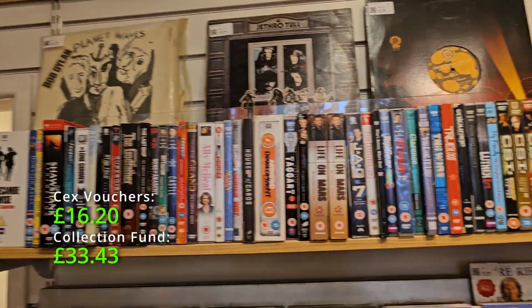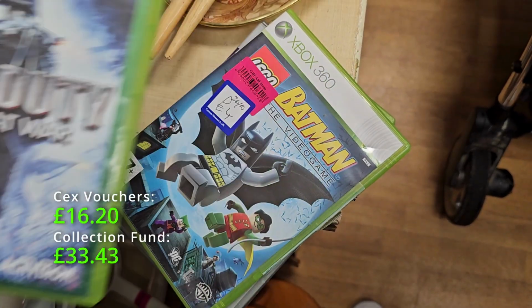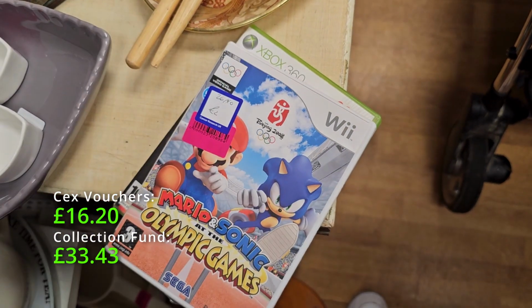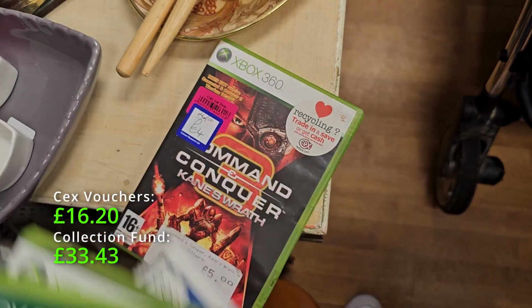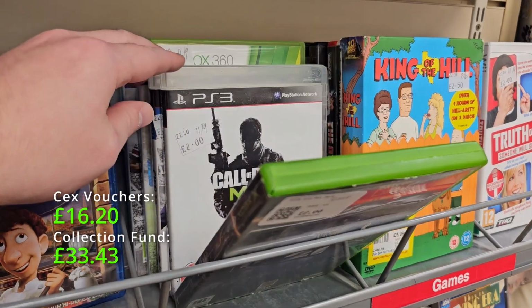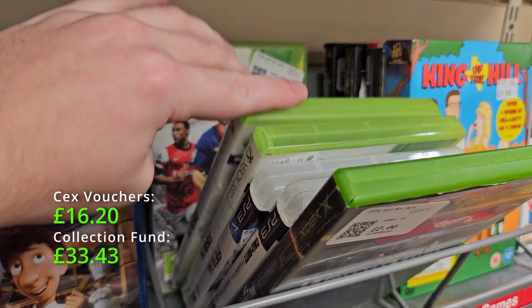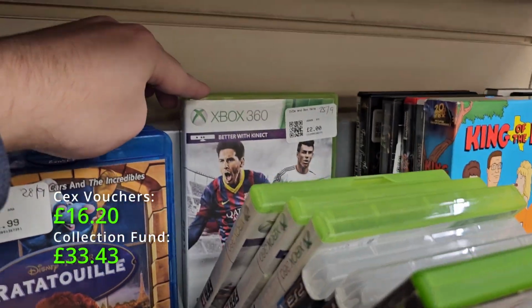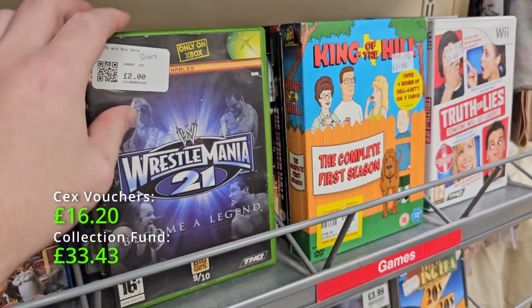As I say, I did see some games that I would have maybe picked up, like Call of Duty World at War, for example, for £3 would have been decent, especially with the backwards compatibility thing recently, but it had Gears of War 2 in it. Mario and Sonic at the Olympic Games, again for £2, pretty solid price, but again the disc was just not in good shape. And WrestleMania 21 as well.